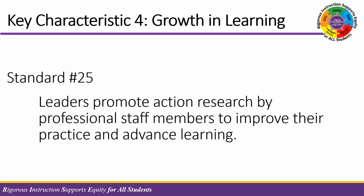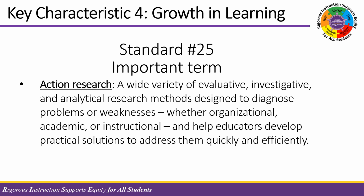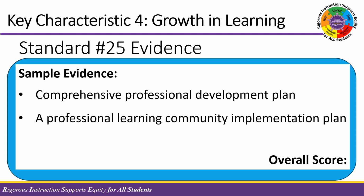Next, we have standard number 25. Leaders promote action research by professional staff members to improve their practice in advanced learning. Take a moment to familiarize yourself with the important term for Standard 25, action research. Here we have some examples of evidence. What are some examples of evidence for this standard that you see at Delalio?